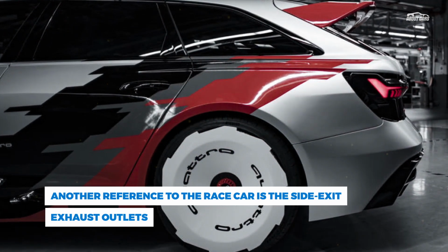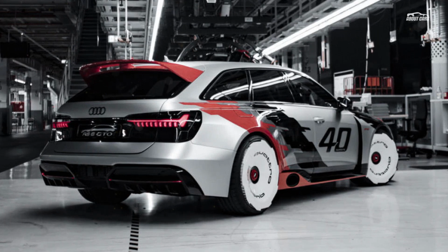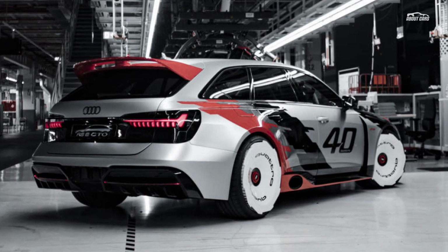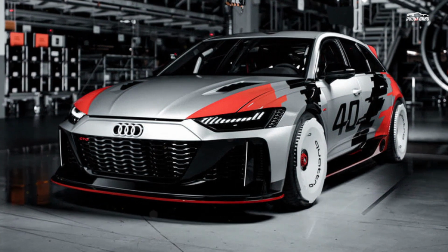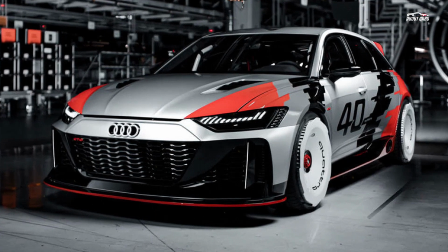Besides the race car-inspired graphics and GTO badging, the concept has a custom front fascia with a huge lower air intake and a closed-off upper grille. The front spoiler is accentuated with a red stripe that extends around to the lower side bodywork. Another reference to the race car is the side exit exhaust outlets. At the rear, a huge spoiler sits atop the liftgate. The most dramatic design element, however, might be the solid white wheel covers.